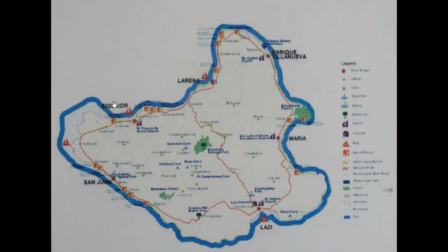So here is a map of Siquijor Island. Here is the town of Siquijor right here. That's where I came in from a boat. Now Siquijor is located pretty close to Dumaguete. You can take a ferry from Dumaguete. You can take a ferry from the south end of Cebu Island, Santander area on the south of Cebu Island. And you can take a ferry from Bohol, Tagbilaran City area.